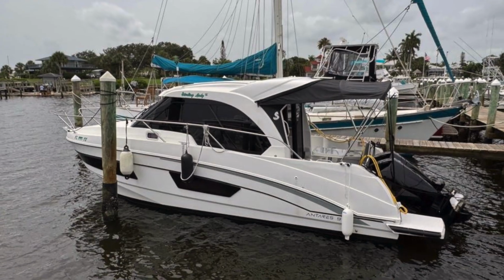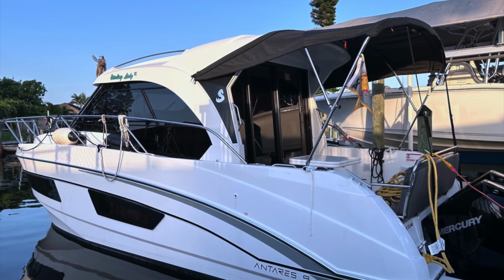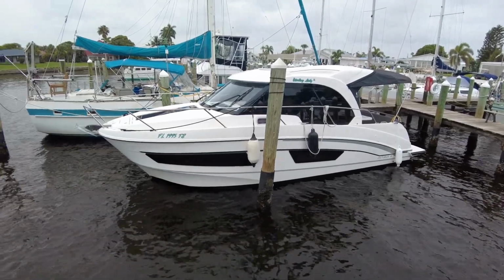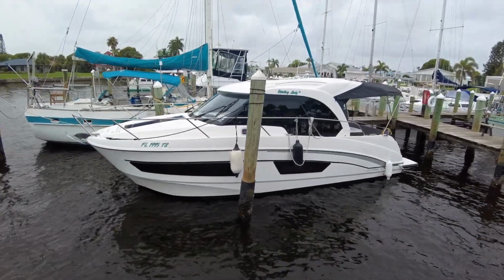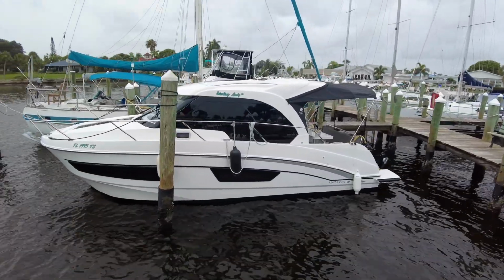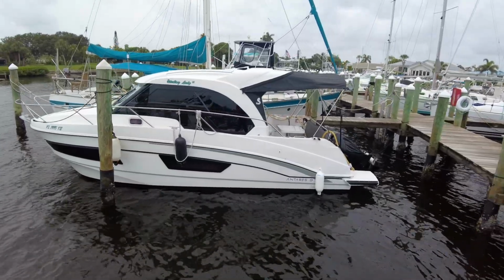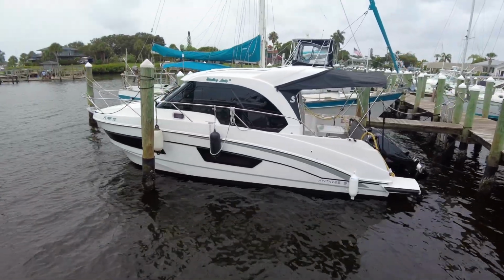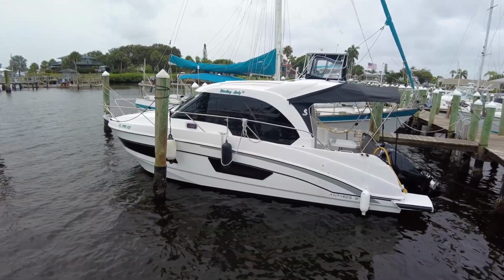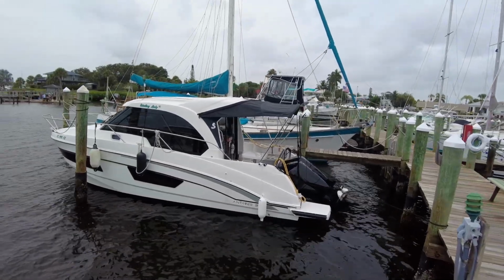Today I'm excited to bring you aboard one of the most versatile and stylish outboard cruisers on the market. This is the 2024 Beneteau Antares 9, also known as Sterling Lady the Ninth. This beauty is loaded with upgrades: twin Mercury 200 horsepower Black Edition outboards, Garmin electronics with an added autopilot, air conditioning, Westerbeek generator, bow thruster, stereo system, and so much more.